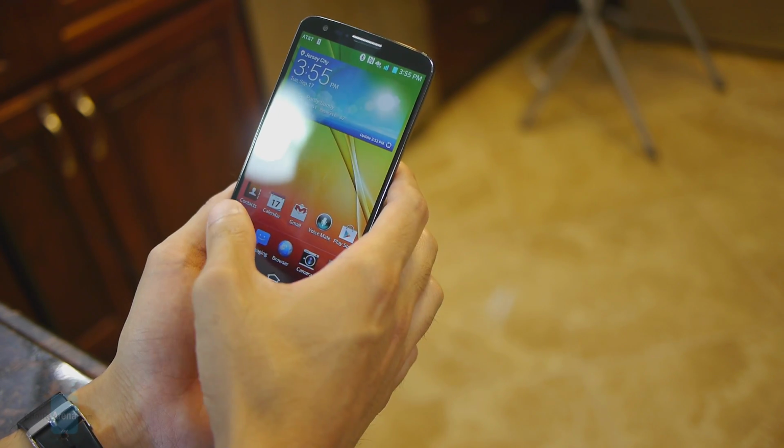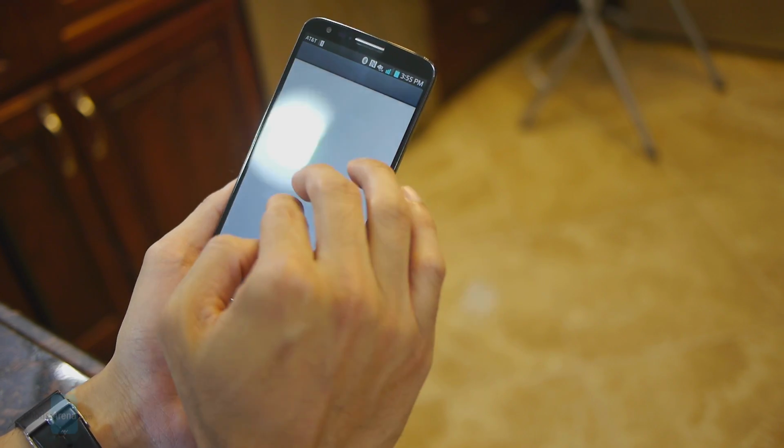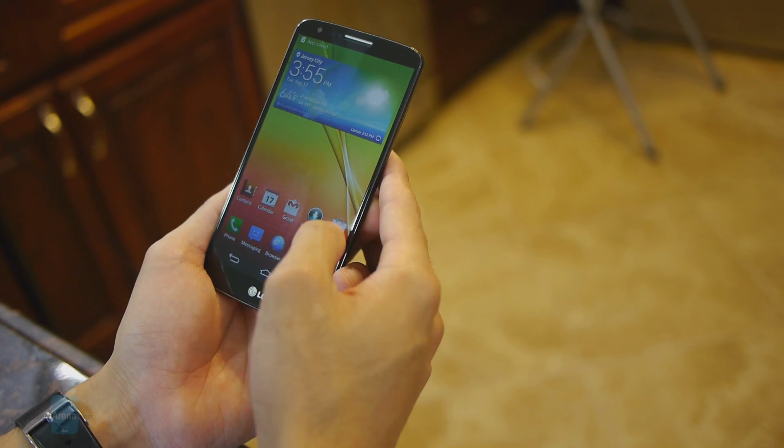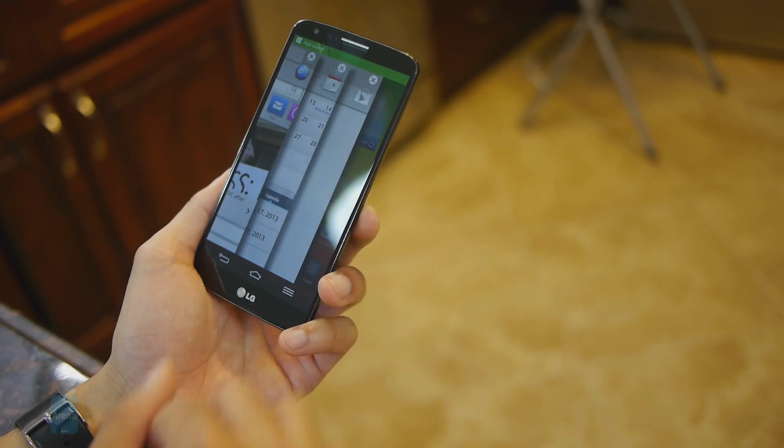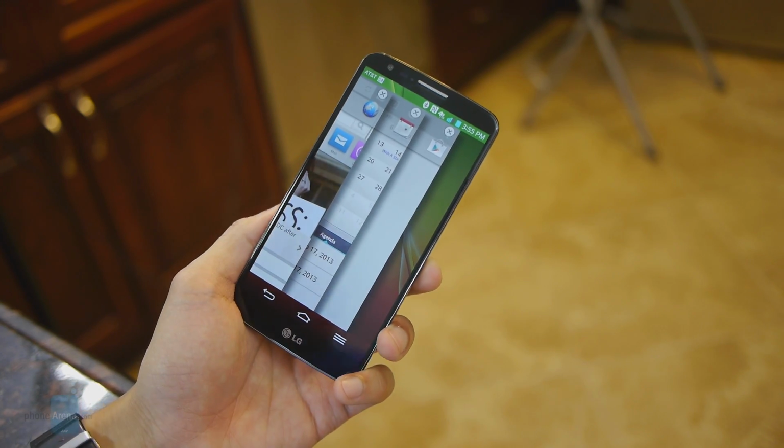The other one here is just the slide aside feature, which is pretty neat. So you can save up to 3 different things at the same time, and when you want to access them, you just swipe with 3 fingers on the right and you have the windows right there for you.